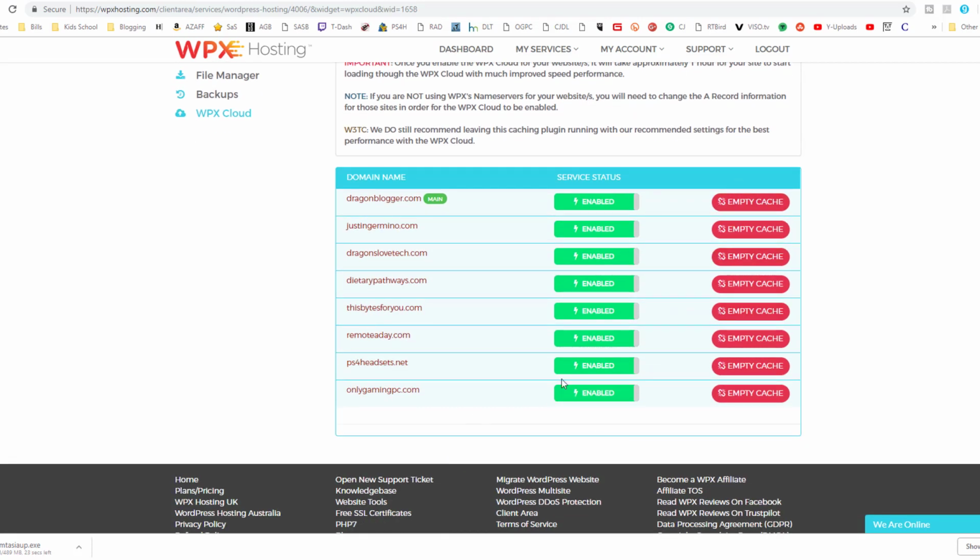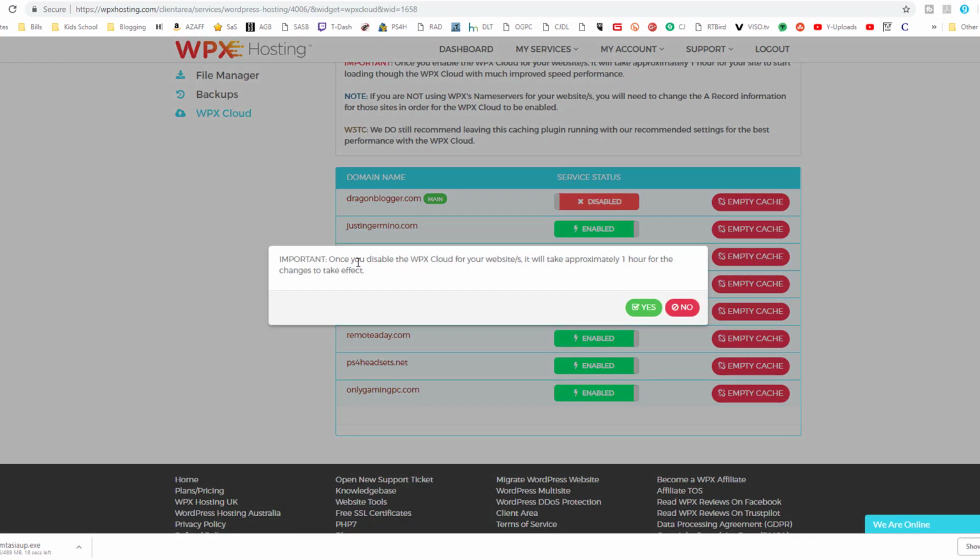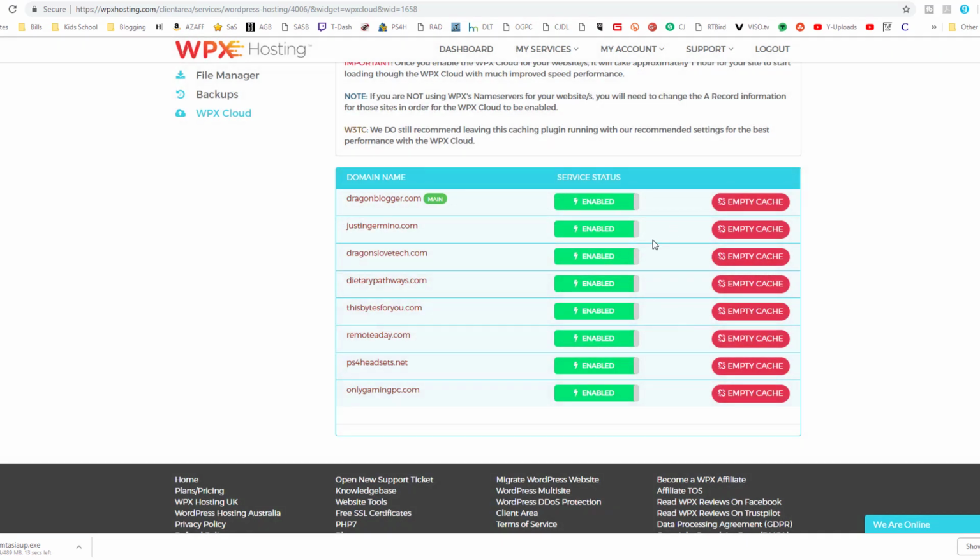You could choose to empty cache too while you're on here, but you can see, I'll show you for DragonBlogger.com, I have it enabled, but I could choose to disable it if I want to. I'm not going to. I've already noticed a major benefit when enabling it on DragonBlogger.com. On all the sites, actually, I've noticed it significantly, especially when you let the site cache up and it starts caching all that content as it gets visits and traffic, and then it serves that content locally.